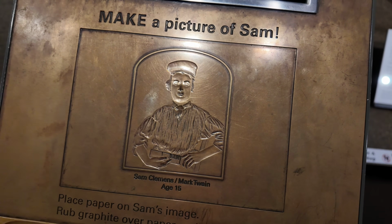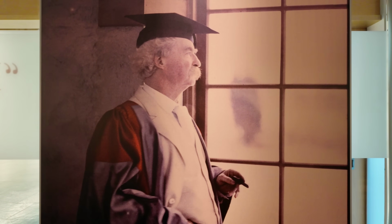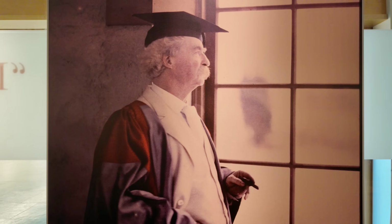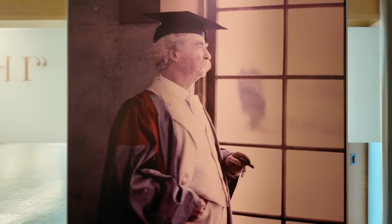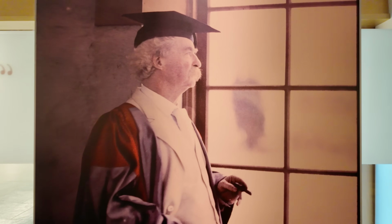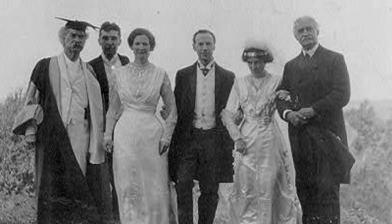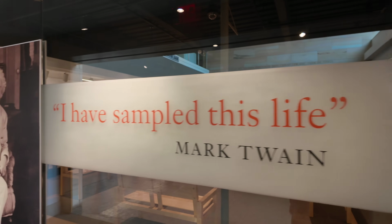This museum was great. I think we'll kind of end it with this. This is kind of fun to see because he got an honorary doctorate from Oxford, and he was so proud that anytime he had a big occasion, he would always wear the robe and the cap. And he wore it a lot, including, remember it was at a wedding or something? To his daughter's wedding. Oh, yeah, to his daughter's wedding. So he wore that. Wedding photos, literally wearing that. Hey, he earned it. I have sampled this life. I feel the same, Mark Twain.